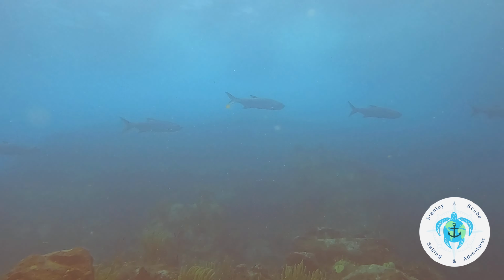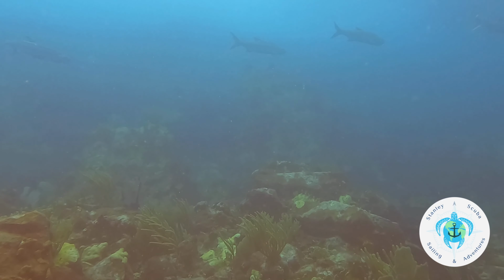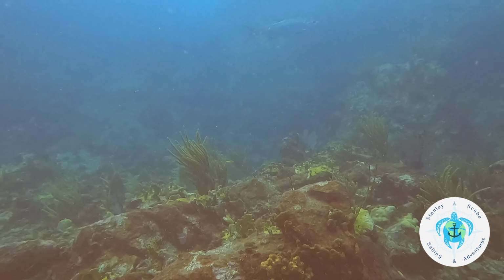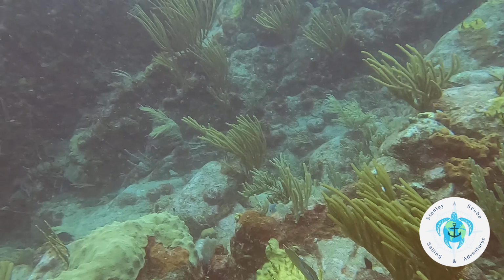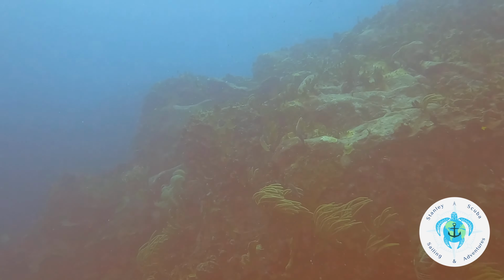We did see quite a few tarpon, and here are some of them now. I was unable to get close enough to get any really good video or photographs. I was surprised we didn't see any reef sharks on this dive site, given its location and proximity to deeper water. I enjoyed the dive site, and the coral and reef all appeared very healthy. There was an abundance of smaller fish. In addition, I really enjoyed the geological formations here in the British Virgin Islands, especially at this dive site.